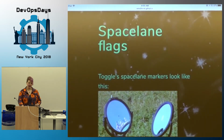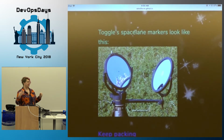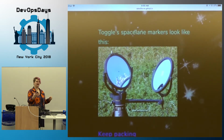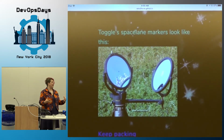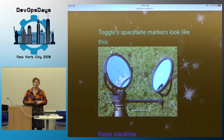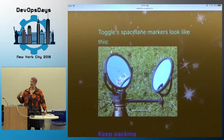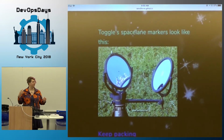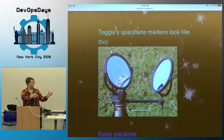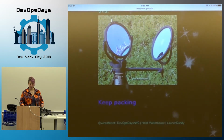So Toggle's job is to fly through space and put markers on planets so that the space liners know where to go. Because it turns out there are a lot of different ways to get through space, and you want to find the most efficient way, or the most scenic way, or the way that makes the most sense for your needs. So Toggle's going to go through and mark all of these planets, and then the home office is going to use these markers to guide the space liners. And because I'm a giant nerd, these are heliographs.